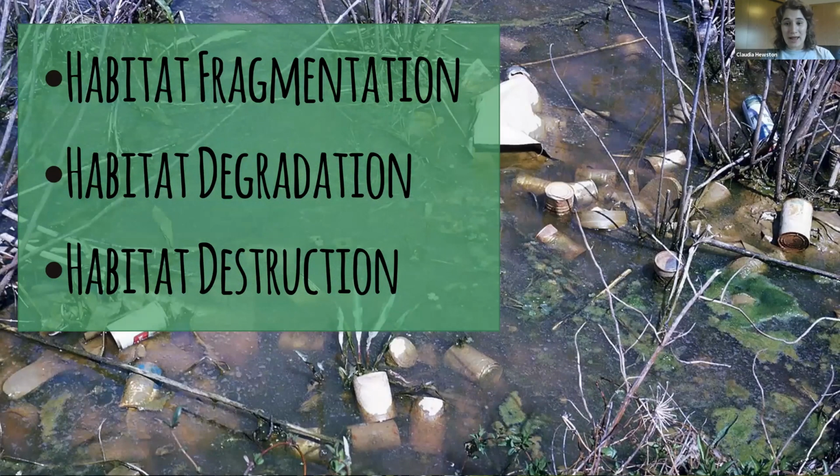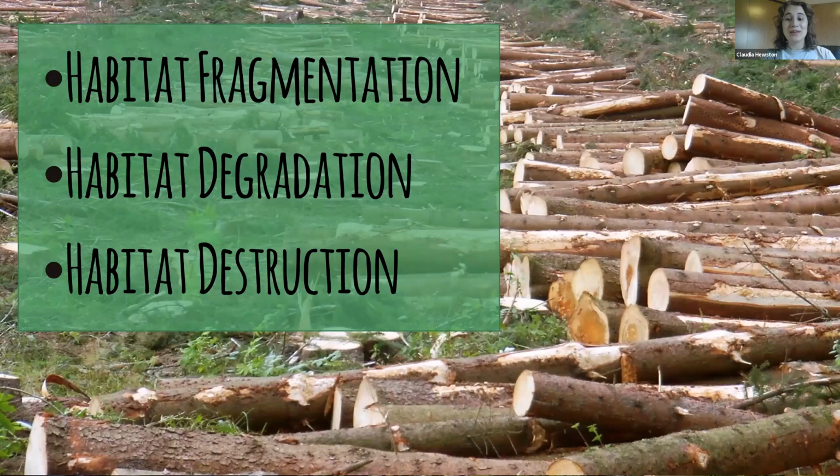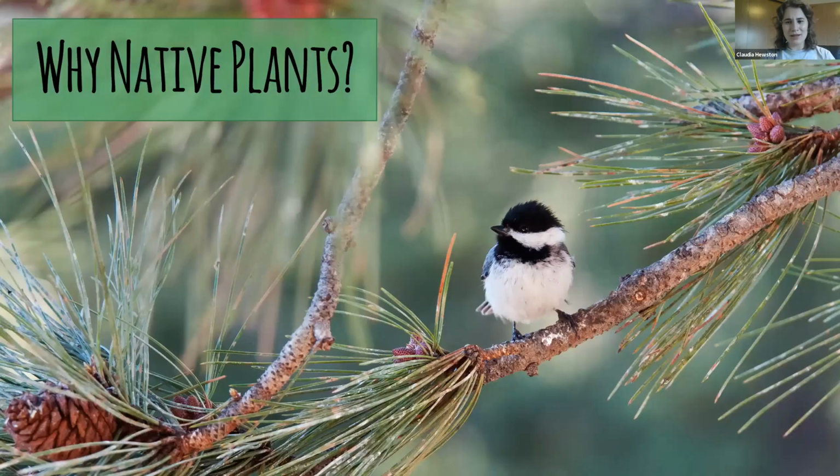However, you can help. By planting native plant species around your homes, schools, and parks, we can increase the amount of suitable and sustainable habitat for wildlife. But why native? Well, because they are best suited for the job. Native plants are defined as plants that could be found on the landscape prior to European influence.